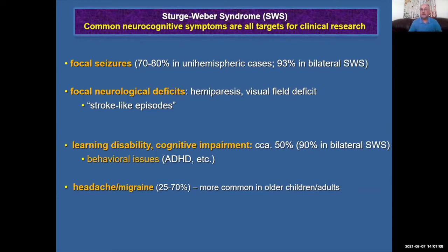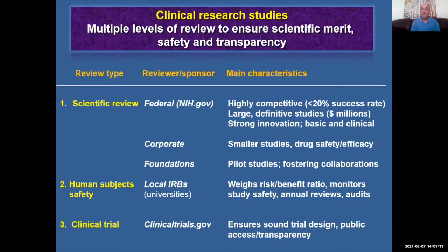There are a lot of questions that we can target and answer with clinical research. And I think it's important to know when you are considering getting involved in research that by the time you see a study that is open for you, it usually already underwent a lot of different levels of review, and probably the investigators worked on that already for months or years just to get it open for enrollment.